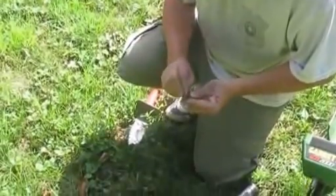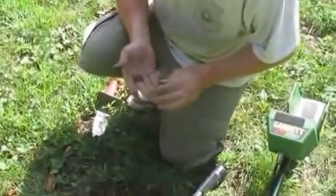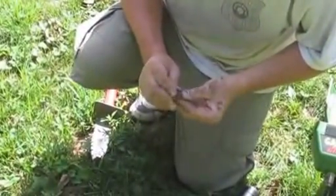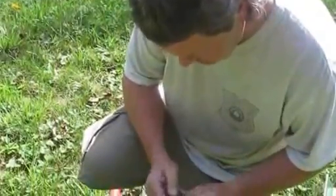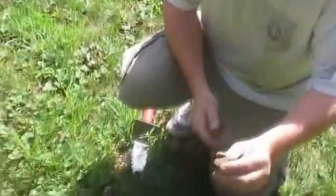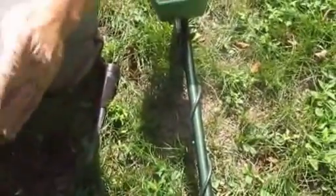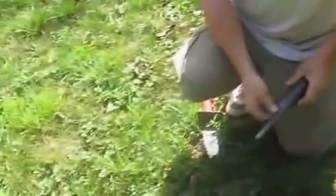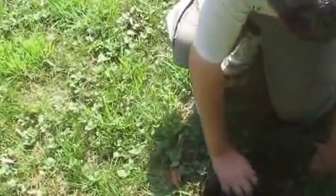I thought it was a coin. What is it? It's like a... Not too sure what it is. Piece off of something. Not a washer, but it's old. Like a piece of metal. It's off of something.